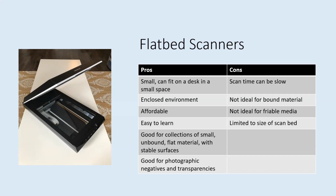However, flatbed scanners certainly do have limitations. For one, they can be fairly slow in scan speed, depending on the resolution you want to capture. They are not ideal for bound material because it places stress on the bindings, or anything that is warped, or anything with friable or flaking media on its surface, because you have to turn the object upside down for scanning, and it will come into direct contact with the equipment. And you're limited also by the size of the scan bed. So any oversized material in your collection would need to be imaged in another way.